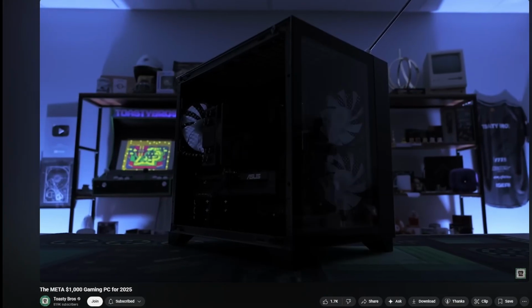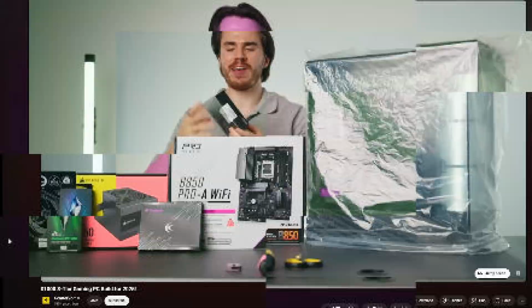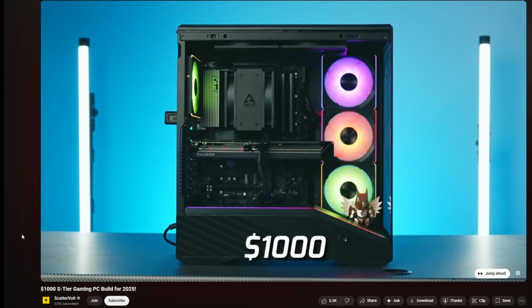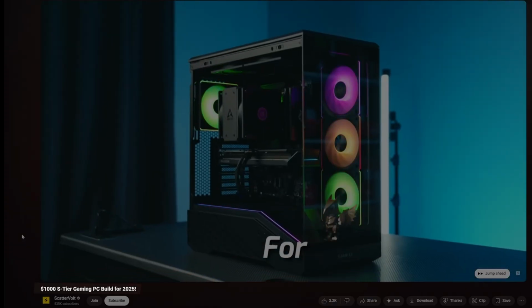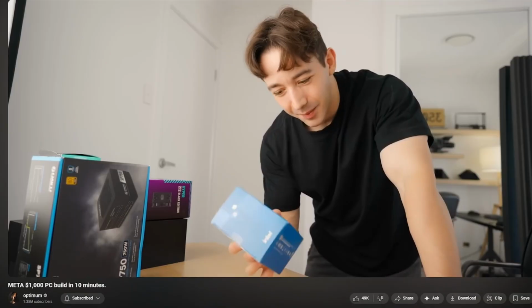Inside this $1,000 gaming PC that we think is going to be the meta option for those with a $1,000 budget. Today, we're going to be building the best $1,000 gaming PC for 2025. It is actually absurd how good a $1,000 gaming PC can be right now, and I don't think you can do better than the parts that we have right here.